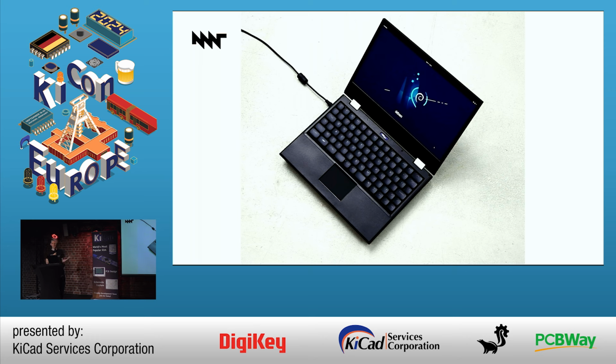So our goal was to make a usable laptop with as many parts as possible designed using free and open source software, and with as many parts as possible either reproducible with widely available machines, or the parts themselves widely available, or that you at least could use substitutes for everything.